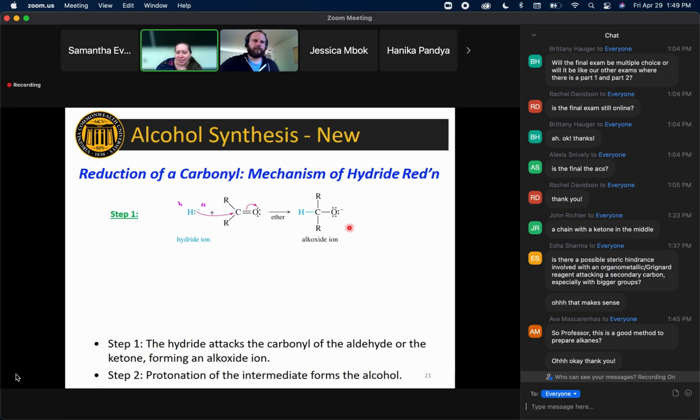As you might suspect, we have not formed an alcohol just yet, but we are real close. In a separate step, we are going to quench our alkoxide ion with a proton source. So this should feel familiar to you guys also.